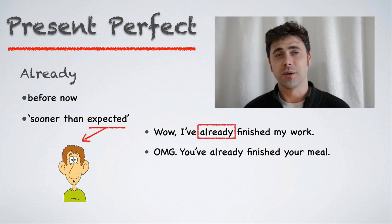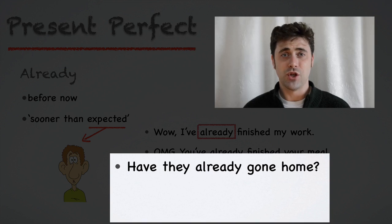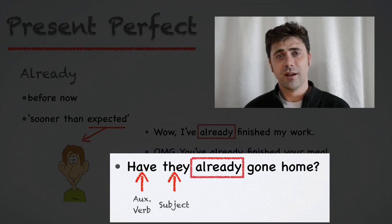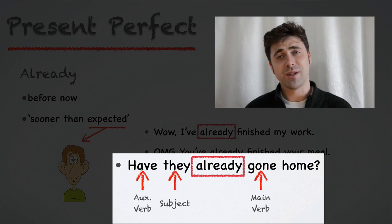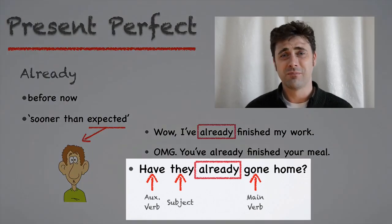Here's a question. Have they already gone home? Notice that with the question, we have auxiliary verb, subject, then already, which is followed by the main verb. Now, again, these are the most common positions for already. It can go other places in the sentence, but these are the most common.